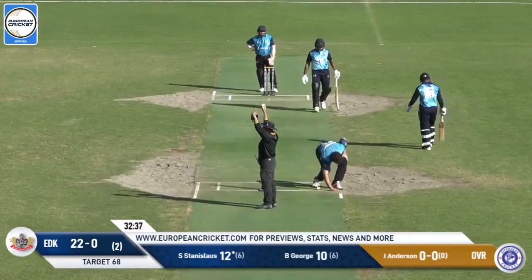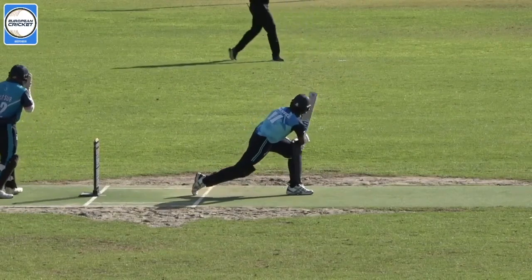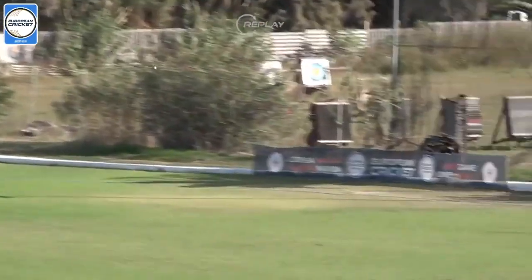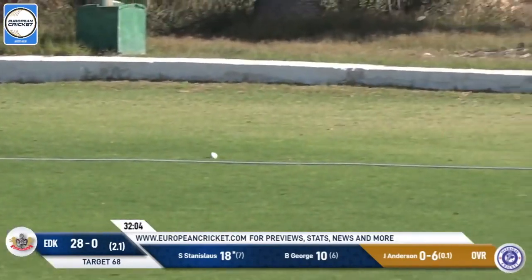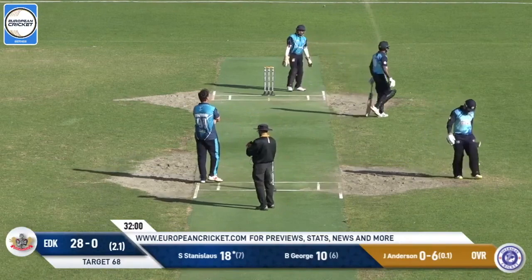That goes for 6, and this is the risk with spin. Very small margin for error. Absolutely. I mean, you're not going to get extra bounce if you don't even land it on the pitch. Stanislaus, that's easy pickings for him. No, this one again, he just gets the line all wrong. It's going down the leg side. Stanislaus just has to help it along to get a 4.